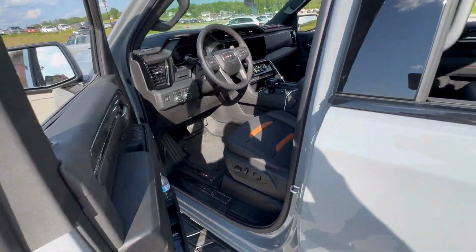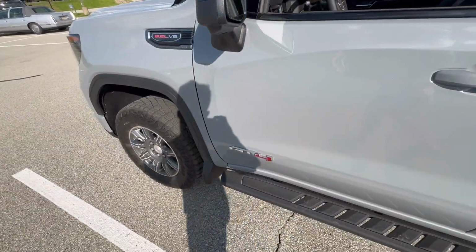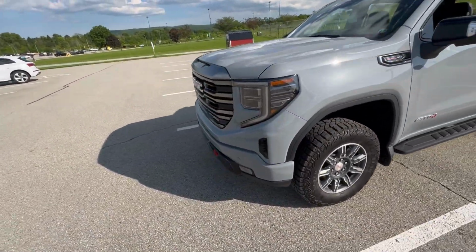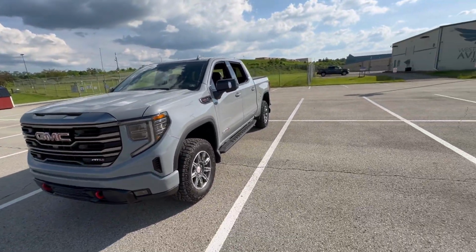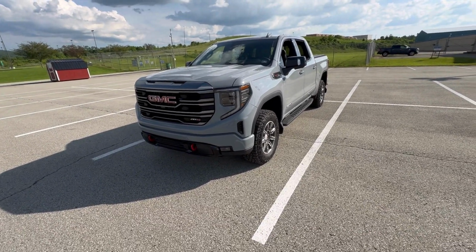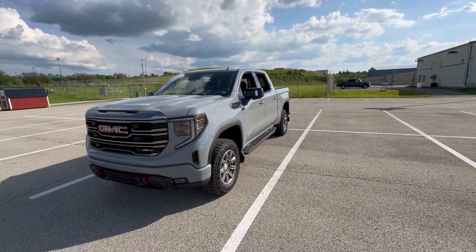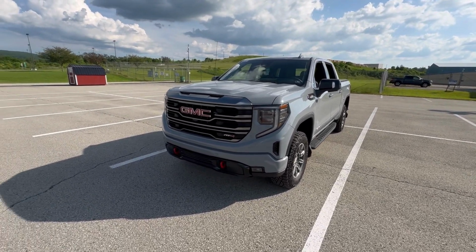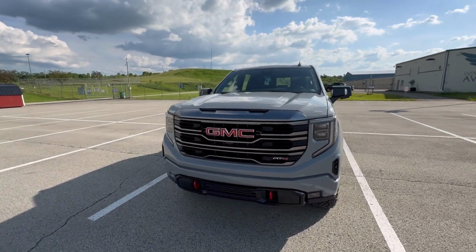So you're probably wondering why I got another AT4. Could have got something different. Could have got a completely different truck. I had multiple different options when it comes to getting another truck, and honestly, I really didn't even want to get rid of my old truck. They just gave me a decent deal, and man, I've been dreaming about this 6.2.